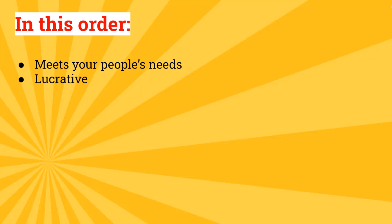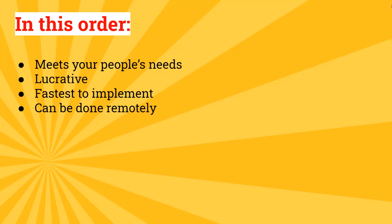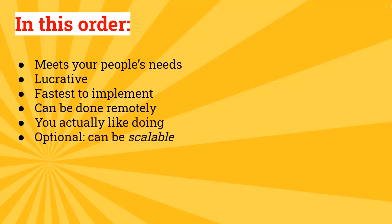Lucrative. Purple scarves, nothing wrong with purple scarves. But if it's lucrative, the fastest to implement, can be done remotely, you actually like doing, and optionally, can be scalable. So kind of in this order, it's got to meet your people's needs.